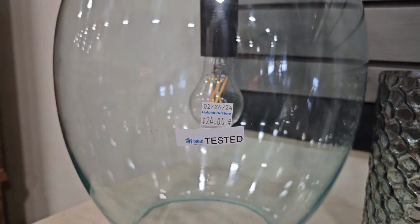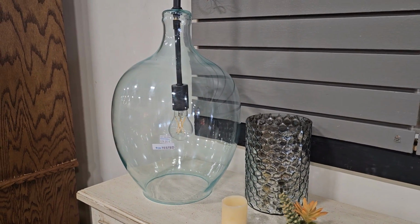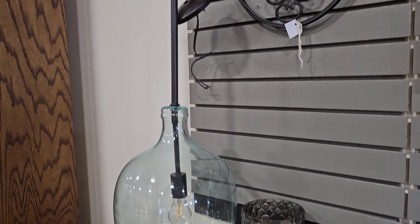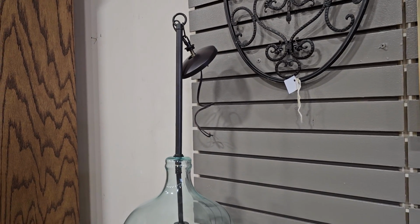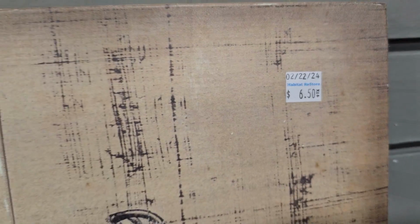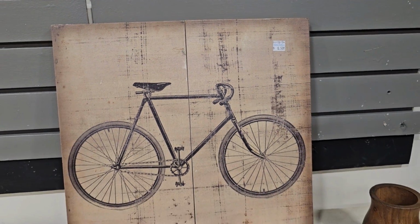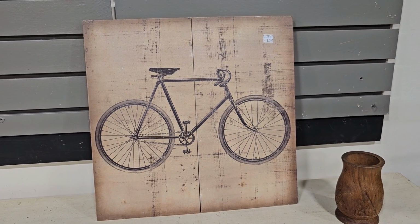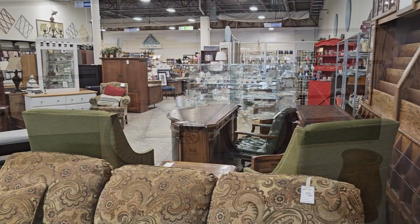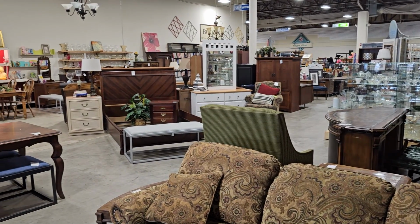And I'm always finding the best deals on lighting at these restores. This large glass pendant's only $24. And y'all know I love to ride my bike, and this picture just made my heart happy, so I thought I'd throw it in. It's only $6.50. And just know when you shop your Habitat Restore, you're helping someone else with home ownership.